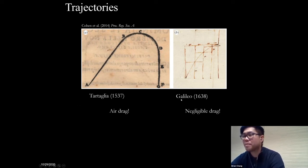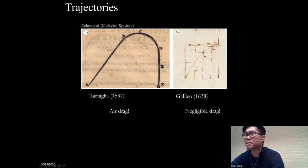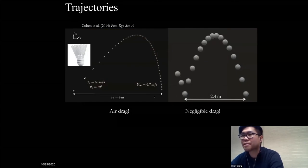So these two geniuses probably had some idea of what air drag was, but didn't know how to quantify it. But now we do, and we know that air drag is largely responsible for this aerodynamic fall, as most people call it. Whereas if you have a perfectly symmetric parabola, it's because you have negligible drag. You can see that this is a shuttlecock from badminton. When you hit it at a very high speed, it starts to hit the aerodynamic wall and then fall virtually straight down. So you get this asymmetric parabola. Whereas for a basketball at a lower speed, you have negligible drag and you have a very symmetric parabola.